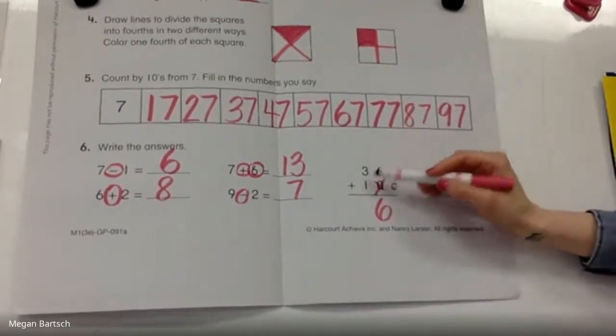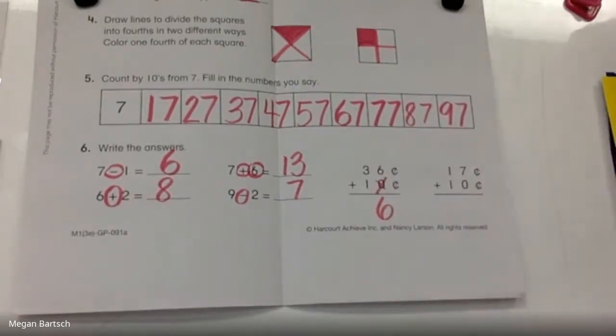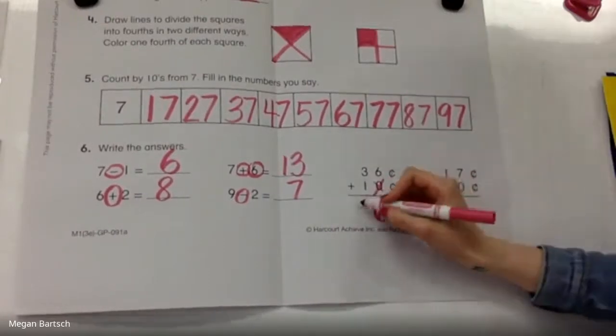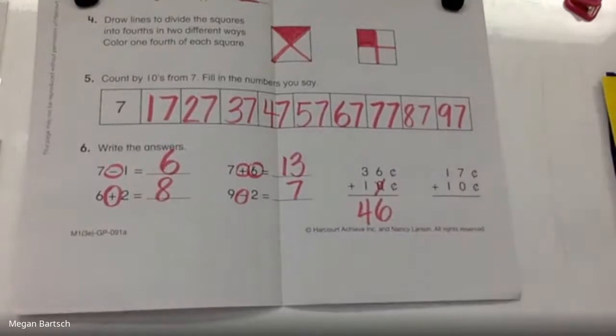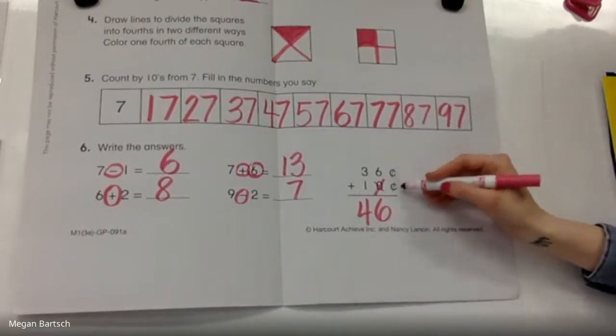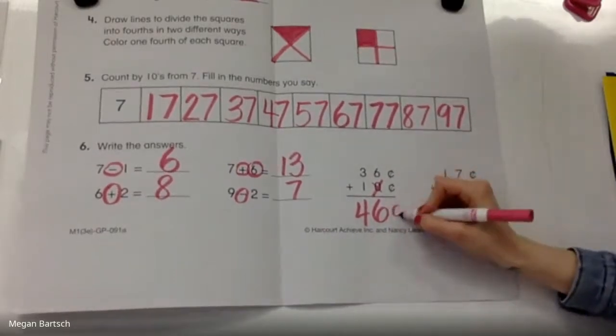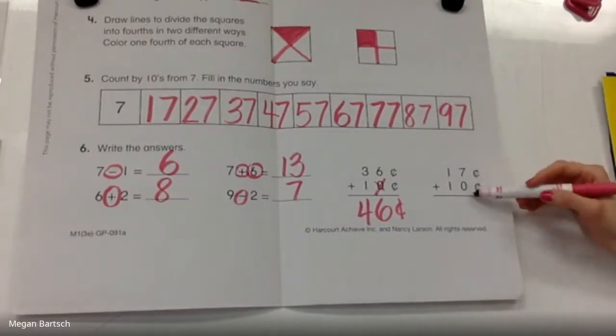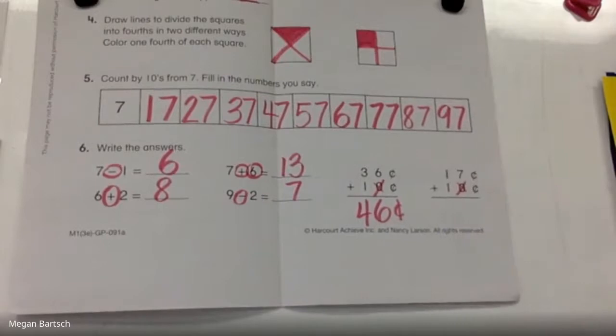Kylan, 3, and I get one more makes 3, and one more makes 4. What can't I forget at the back? My cent sign. I'm talking money. If they have cent signs here, I need a cent sign down here. Caleb, I need you to write the answers, my love. All right, Zaya, 7 plus 0 stays at 7.